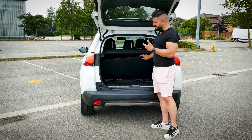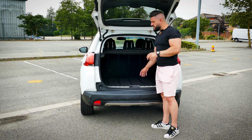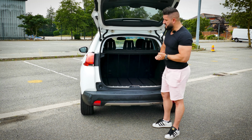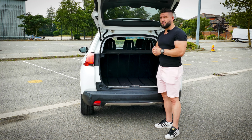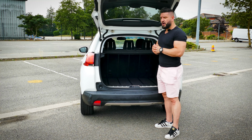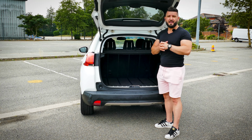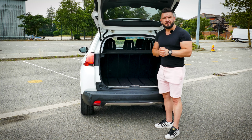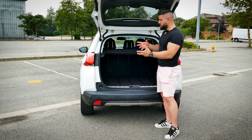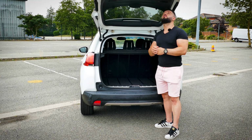Now, we don't need spare tires anymore. Apparently, we have those foam cans that we can put in the tire if we get a flat. But to be honest with you, I don't really trust those. I do really trust this, because it's old school, and if you somehow manage to get a flat, well, you have a spare wheel. So that was the boot, or the trunk, of the Peugeot 2008.